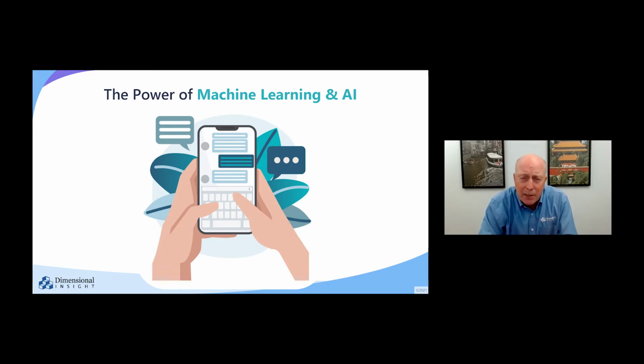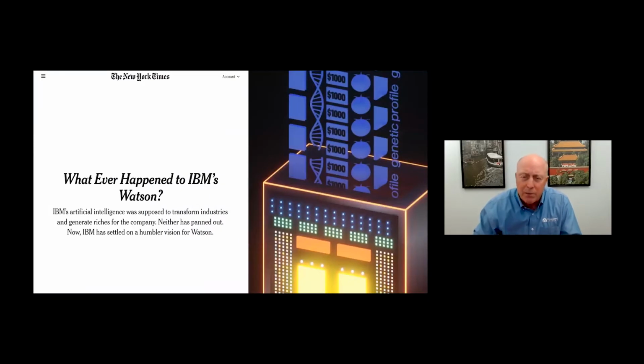But the challenge lies in applying these technologies to practical business problems in ways that add significant value beyond what could be done without them. In other words, how can they help without getting in the way? There have been some hard and expensive lessons learned over the last few years, and it's worth touching on them. One example is IBM Watson.